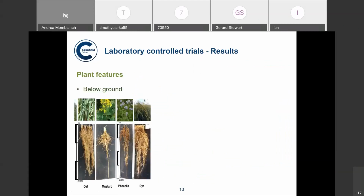So just to give you an overview of the results that we obtained based on the plant features. Here, this is just a summary so that you can clearly see what are the differences between the different individual crops that we tested. So we have oat that has quite long and thin and very dense root structure. Then we have mustard that has thicker and straighter roots, and especially it loses a lot of density towards the bottom. Then Phacelia, the thickness is in between mustard and oat and has much less density. And then rye is similar to oat, but the roots are less thin.